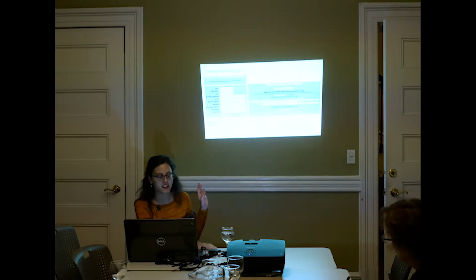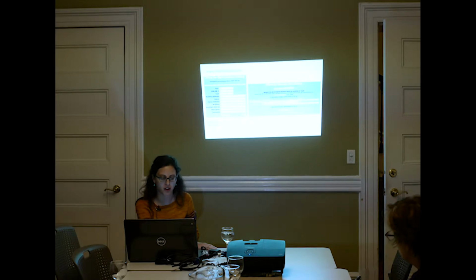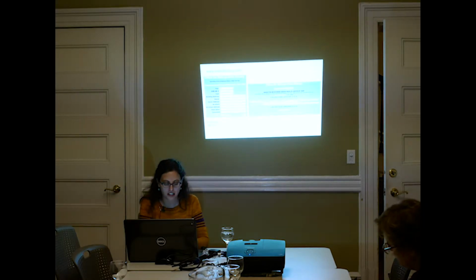I just randomly put in the year 1944 and the number 34, which means it was the 34th application filed for a new building in 1944. And you can see how it reads. They do 34, the 34th permit of 1944. That's how you would interpret that.